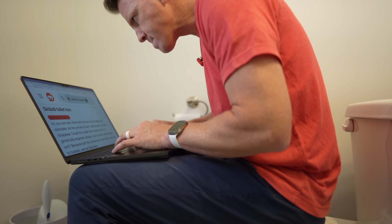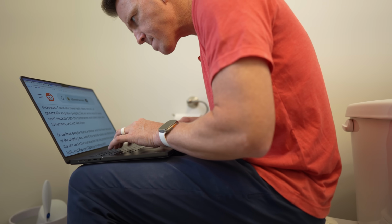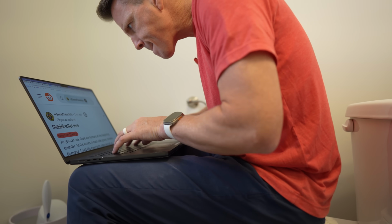But first, let me share with you the slightly embarrassing story of how I found myself delving deep into the bowels of the internet to excrete some juicy facts about this underappreciated yet amazing fixture, the humble toilet.